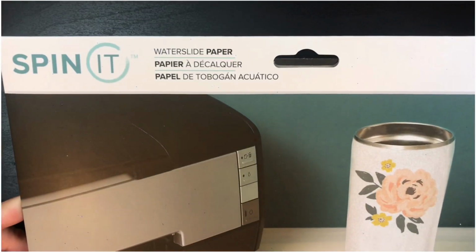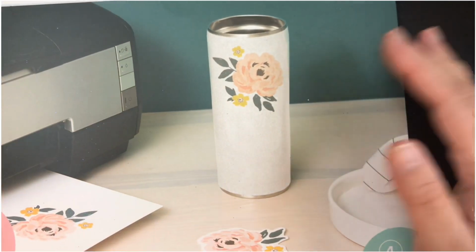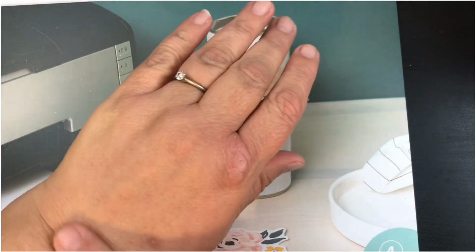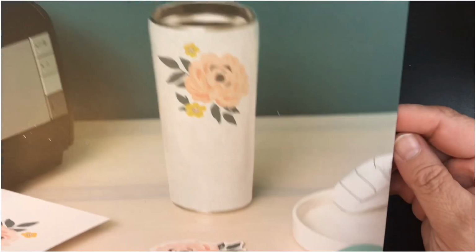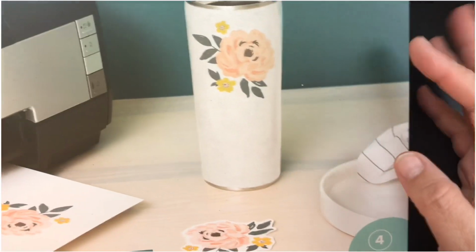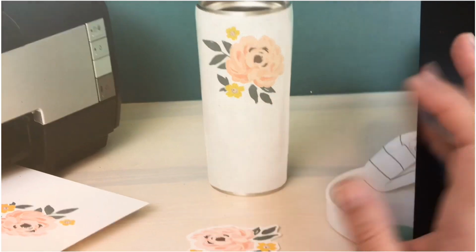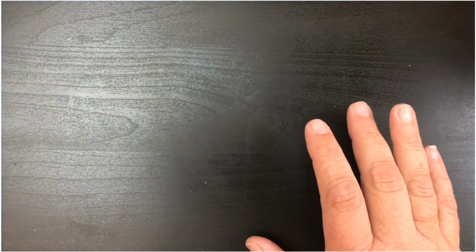And let me see. This is what I wanted, what I needed, and this is called Waterslide Paper, and it is kind of like the old tattoos. Remember we used to put a tattoo and put water on it and then it would just slide off? That's what this is. It's kind of expensive. You only get 4 sheets. It is transparent, but it's like 11 bucks. So make sure you use your coupon, which you still can use even with that curbside pickup.